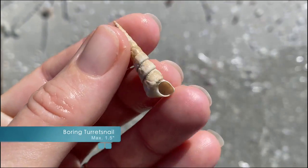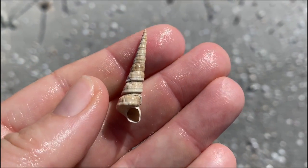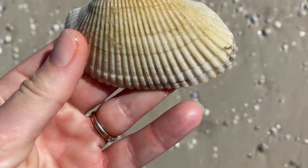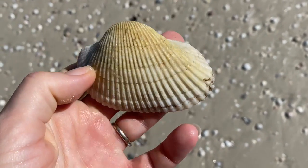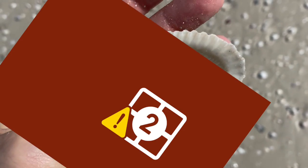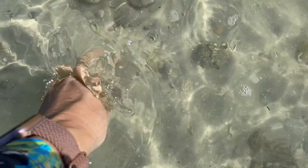Check out that boring turret snail. Really cool. I know it looks like an auger, but the whole shell is very different. It's pointy on top and bigger on the bottom, but other than that, it's a little bit different. The cut ribbed arc. Now those arcs are going to have that straight hinge, like your turkey wings and some of the other arcs. That straight hinge right there. That is a cut ribbed arc. One of my favorites. Don't know why, just kind of like it.